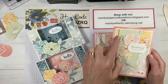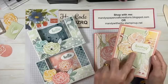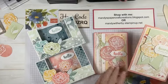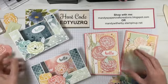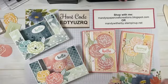Yeah, this one is using our sketch for the month for our team challenge. This one here. So that's a really pretty one as well. So there you go. There's a few cards made with the Hello Irresistible suite products from the online exclusives.